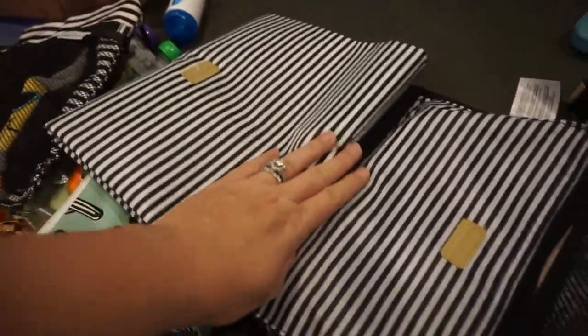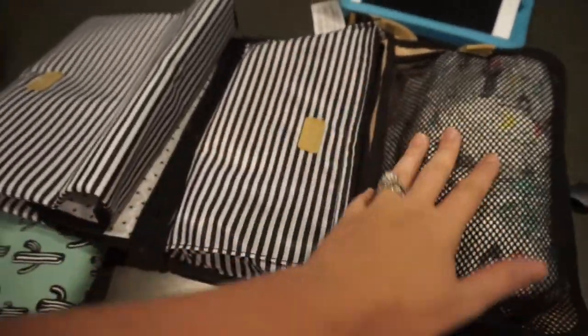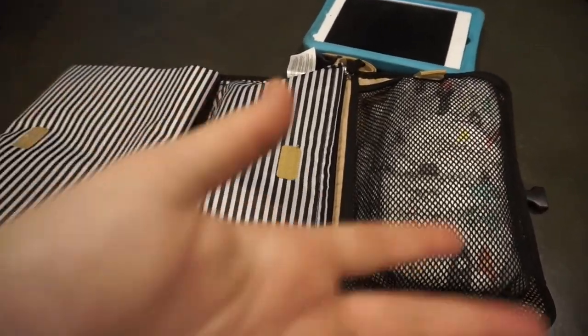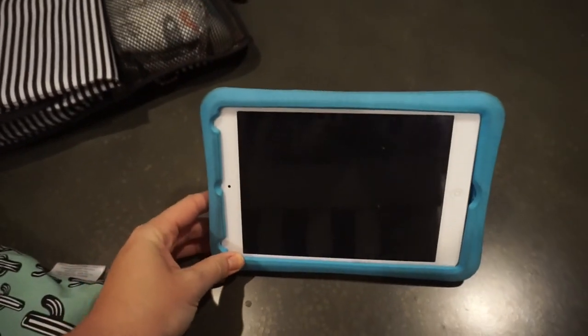are in here. Then this rolls out into a changing pad, which is super nice. You can also unzip this and just take this with you. So super convenient, super nice. I just love this for when I'm traveling because it's just so easy. And then the last thing that I'm gonna take with me is the iPad.